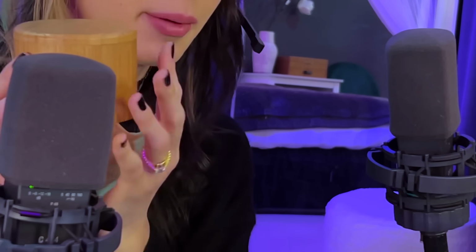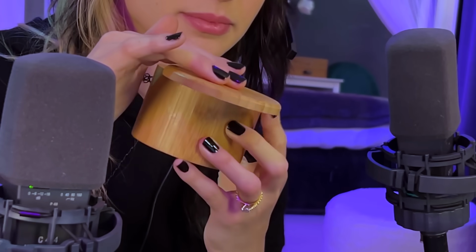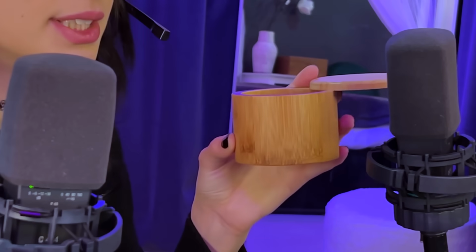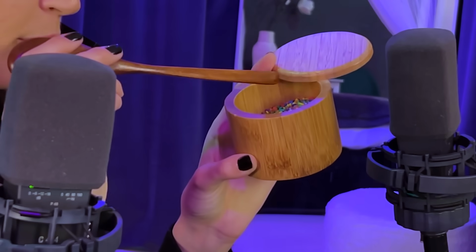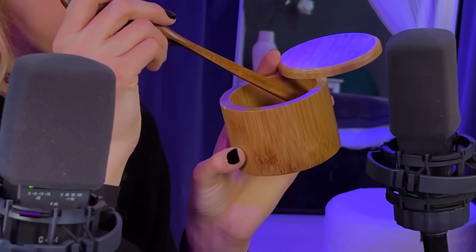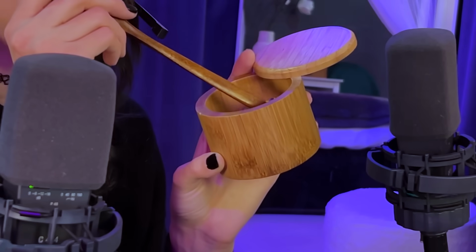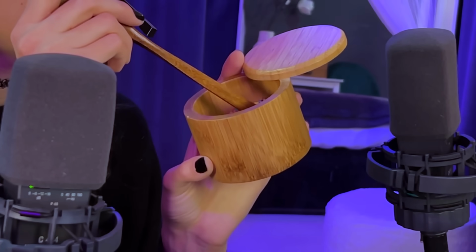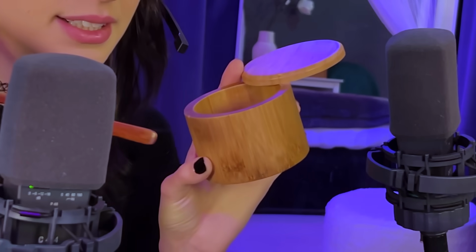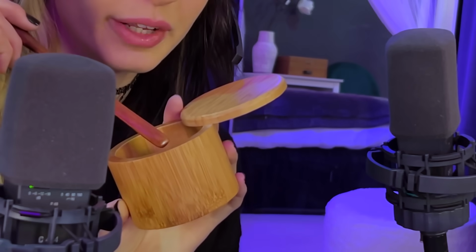For item number 3, the rainbow rice. Would you say this item helped you to relax or get closer to sleep? Would you like to listen to this item again in the future? And rate from 1 to 10.